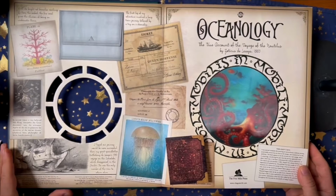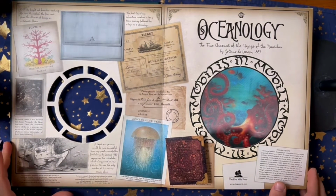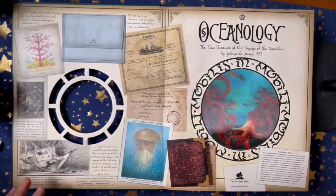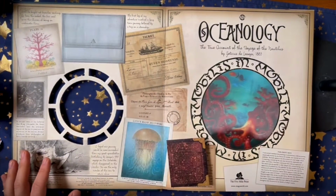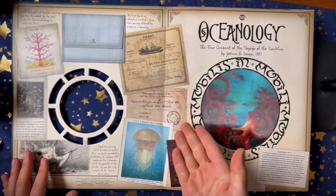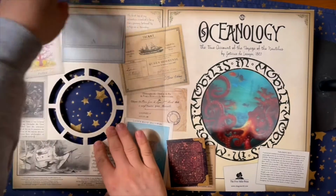I'm sorry if my phone is moving. Again, we have, as always, our eternal issues with the tripod. I will try and not move it too much. Now, here we have a lot of tickets and traveling tickets, of course. We have a jellyfish illustration, and here we have a letter.